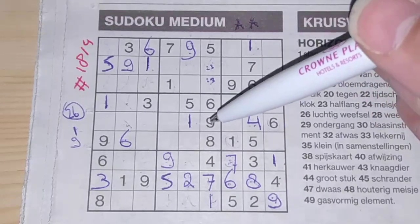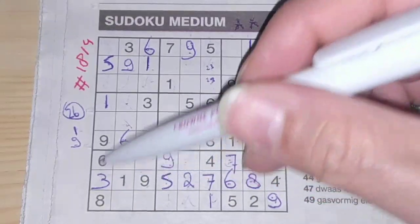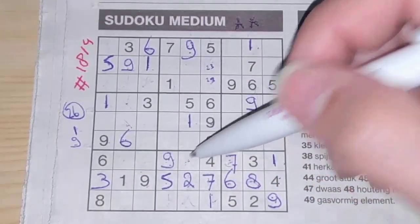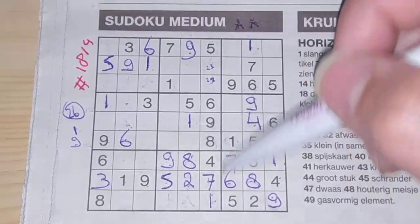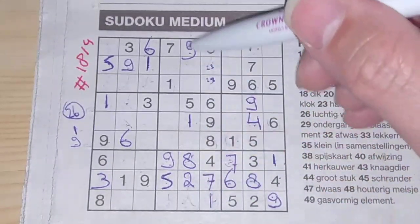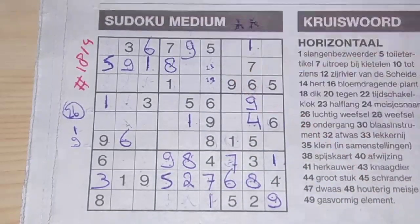Then 8 in this row, 8 in the row above. So in that row, the only place for the 8 should be there. 8 in this column, 8 in the middle column. So in the column next, the only place for the 8 should be there.